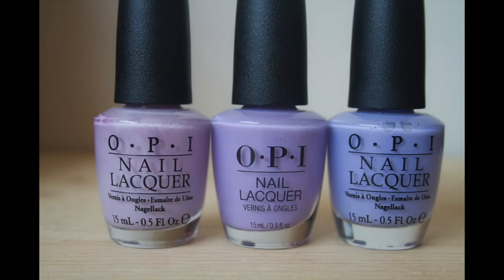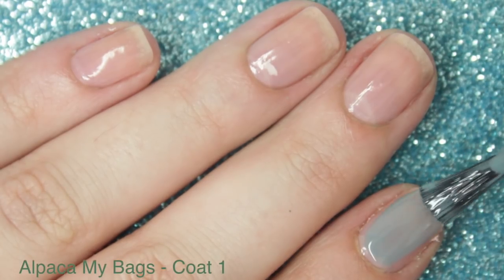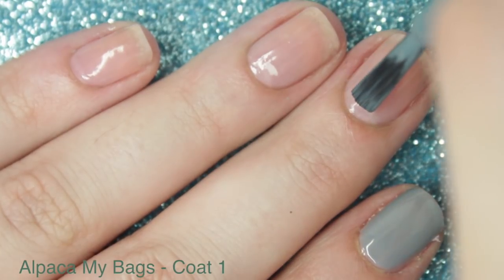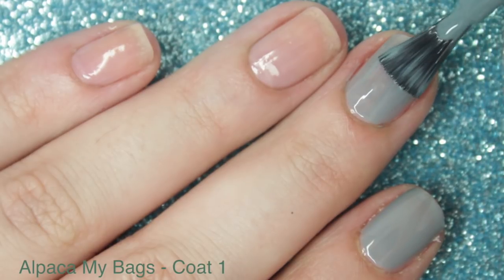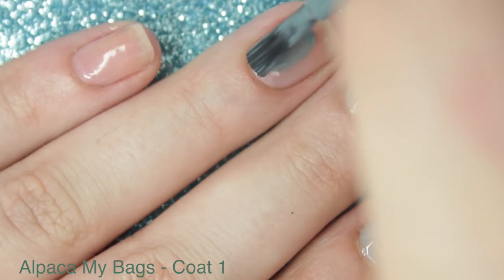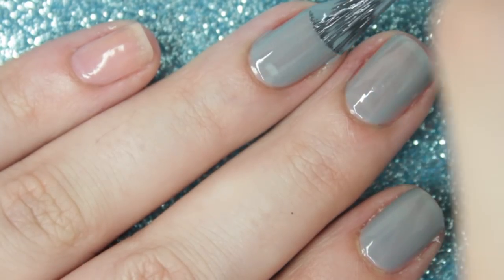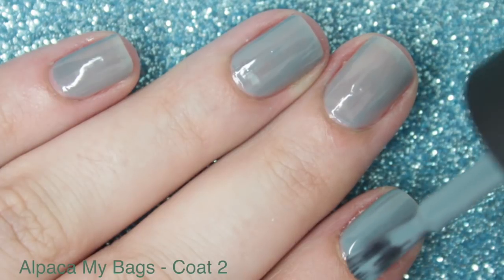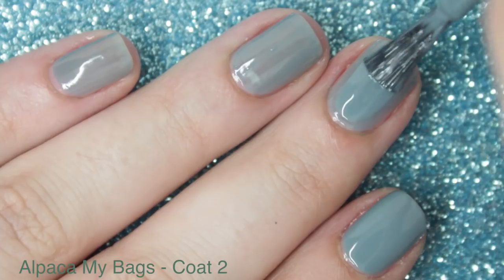The last polish that I have to show you is called Alpaca My Bags, which is definitely my favorite name in this collection, but this polish is kind of the odd one out. This is a gray bluish shade. The formula is pretty similar to the previous ones, although it is a little bit sheer on the first coat. It's also a little bit of a thinner formula, so I've made a little bit of a mess on my ring finger. It does build up really nicely though, and it is fully opaque in just two coats.